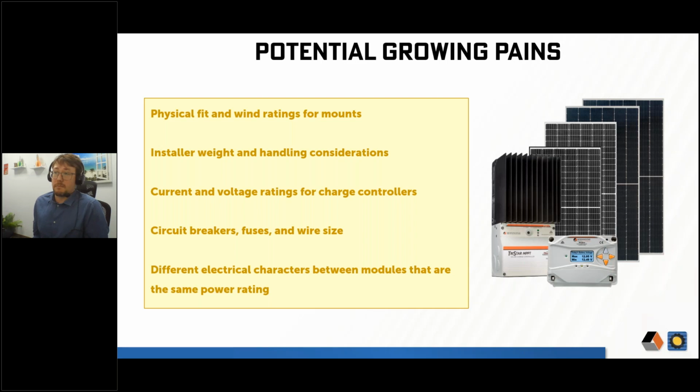Some of the growing pains may be physical fit and wind ratings for the mounting structures that these solar modules are going on to. Installer weight and handling considerations, whether that may be the way or the application that things are being installed and how a larger module may be limited, or it may have to do with the installer personnel and their ability to lift some of these heavier solar modules.